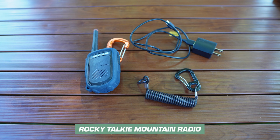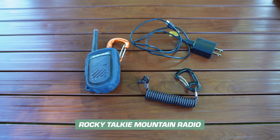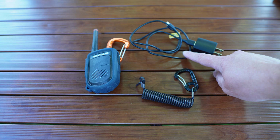This is the Walkie Talkie mountain radio. It costs $110 each, so $110 for one radio, and what you get is the walkie-talkie, the carabiner, an additional tether to be able to leash it to yourself, and a charger.